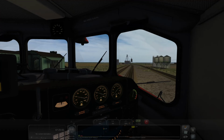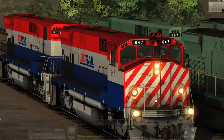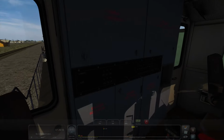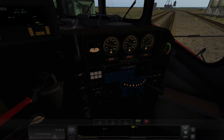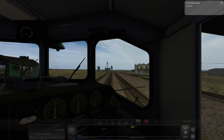We go boom boom. All right, U, shift U. There we go. There's white. So it's just red and white. No blue. Oh no, there's blue too. Very cool. Okay. All right, so this is in the red, white, and blue loco. Looks very nice. Let's go hop in this other one right quick, the maroon, and see if there's any difference.